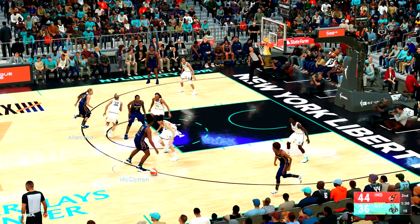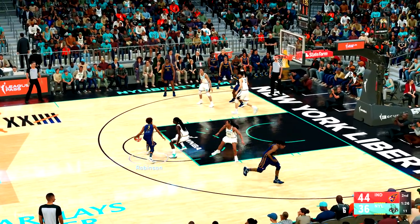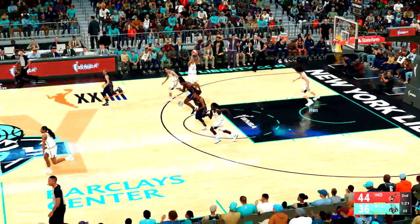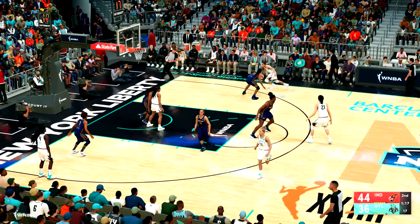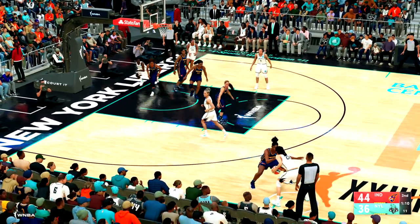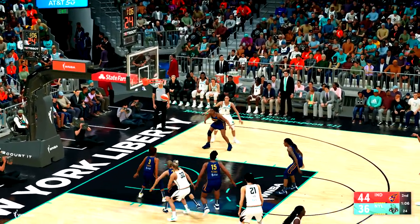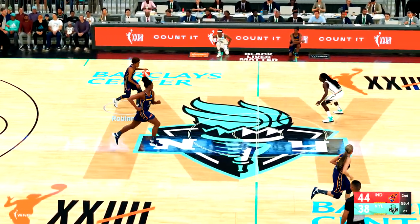Pass to McCowan. Robinson up top, guarded by Jones. Robinson, no good. Now here's Allen, covered by Vivian. Outside Whitcomb, on. Pulls up. Again, the Liberty, good for two. Great pass, great shot. Laney, ready to deliver. The Fever leading.